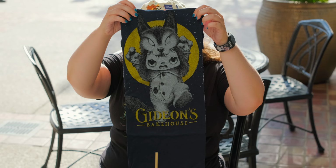How cute is Pride Stitch? Look at his little outfit. I love these sunglasses. Looks like he's gonna go play bingo or something. I don't know. Look at his cute outfit.